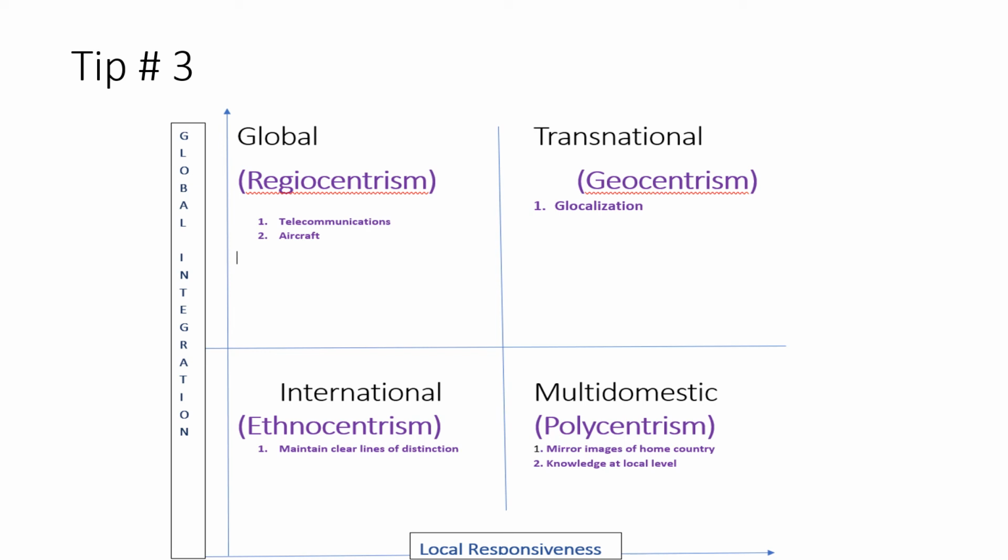I also came up with things that were mentioned in the learning management systems. If you are someone with high competition, like an aircraft manufacturing industry or a telecommunications industry, you are most likely what sort of a company? The answer to that is a global company. The term globalization is most often referred to with transnational companies, and international companies are companies that maintain clear lines of distinctions, like the defense forces. So if you're doing any kind of supply chain with the defense forces, you're more than likely an international company. I also made notes for multi-domestic companies because they mirror images of the home country, and local level is where knowledge is most likely stored.